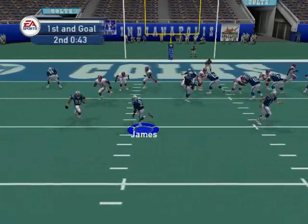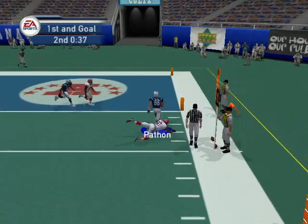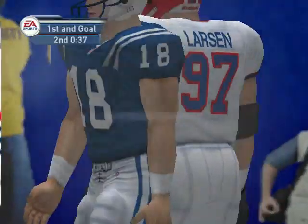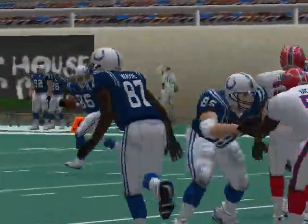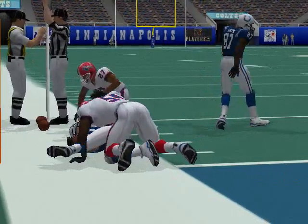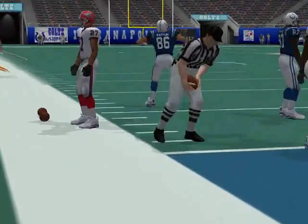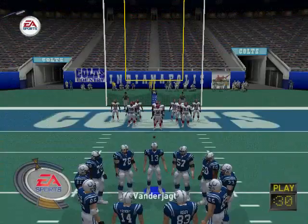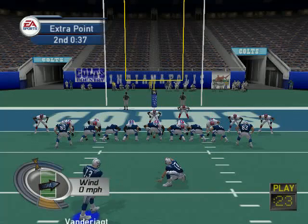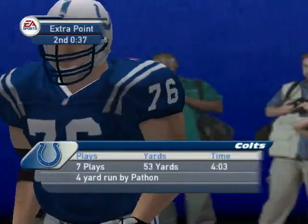Everybody up on the line. James gets the toss. He hands it off. Touchdown Indianapolis. That was a spectacular effort, John. Let's check the replay. Field goal unit comes on the field. And the extra point is good.